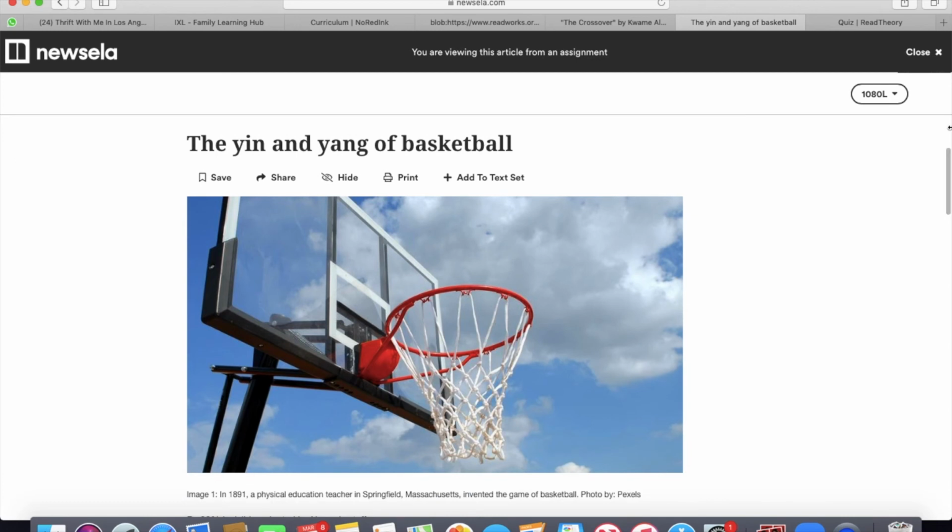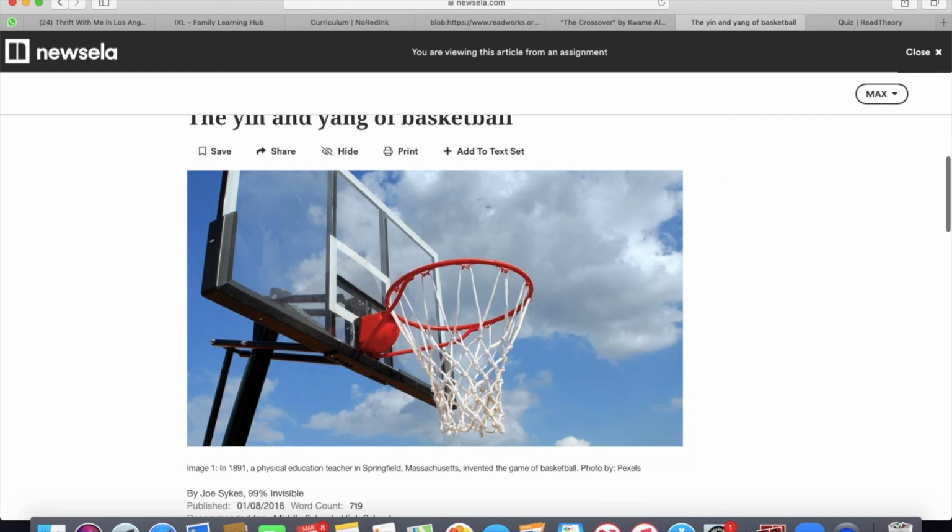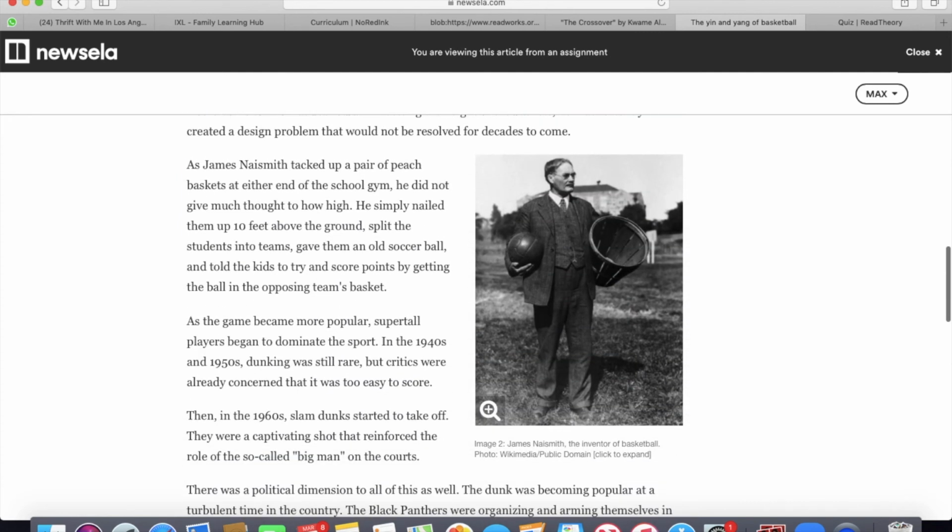And then, up here, it shows you the Lexile. Oh gosh, I don't have my Lexile chart in front of me, but that's going to be like a high school Lexile. So let's look at the max Lexile so you can see the text. Here at the max: James Naismith tacked up a pair of peach baskets at either end of the school gym. He did not give much thought to how high. He simply nailed them at 10 feet above the ground, split the students into teams, gave them an old soccer ball, and told the boys to try to score points by getting the ball in the opposing team's basket. So that is the max reading level.